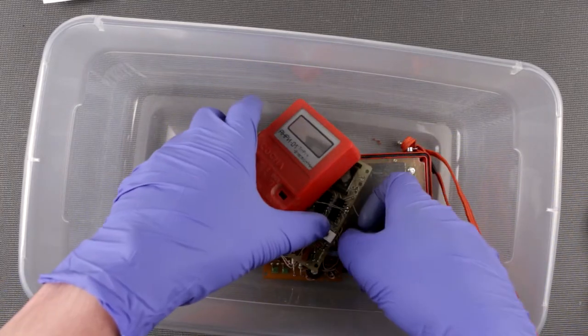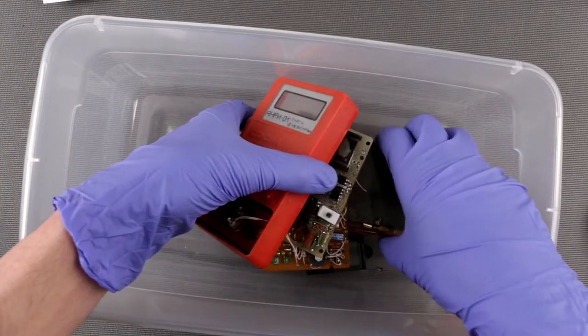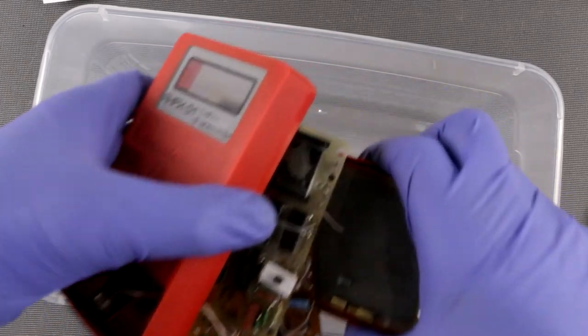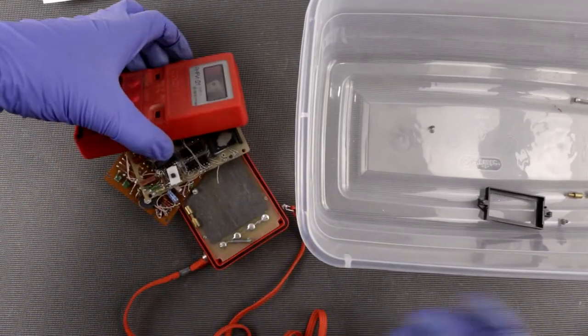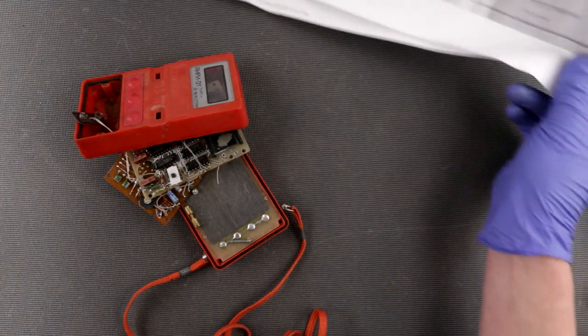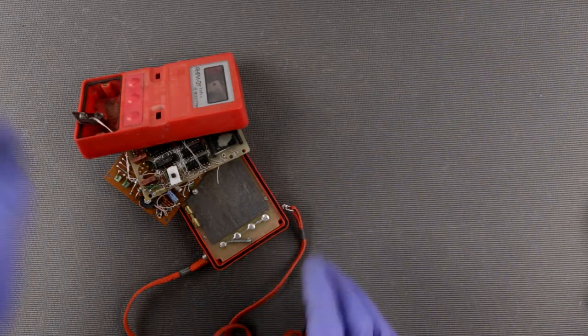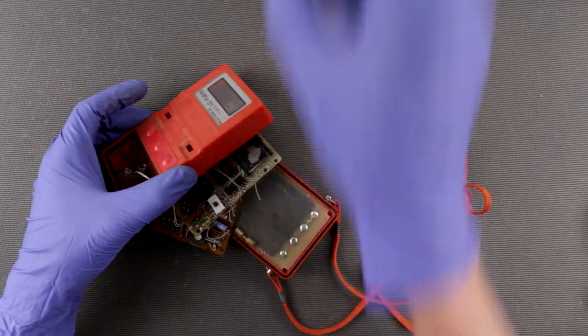Okay, so first of all, let's remove it from this container. The problem is it's all one piece. You have to be super careful because it's not serviceable at all, unfortunately. I'd like to fix that. Okay, some bolts and screws. I have a schematic, by the way, over here as well. Bolts and screws go back in the box.